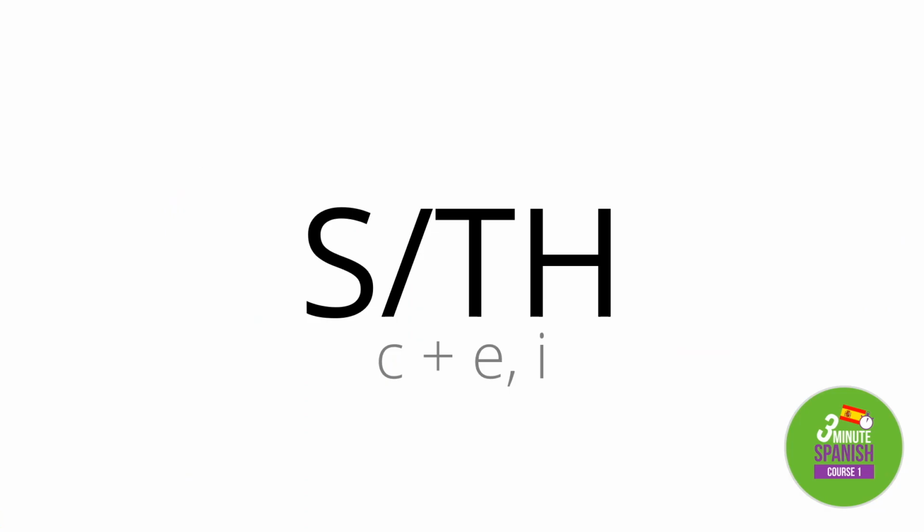S or TH pronunciation. The letter C is pronounced like an S or a TH when it is put in front of the letters E or I. You can choose whichever you prefer. Different parts of the Spanish-speaking world use different pronunciations, but a very overly general rule would be that they pronounce this C like a th in Spain, and like an s in Latin America.